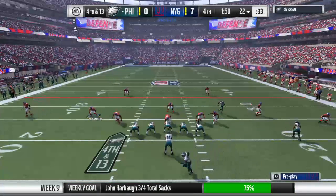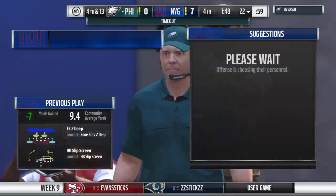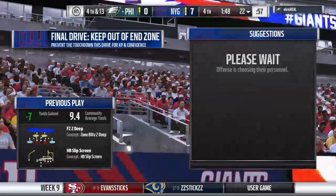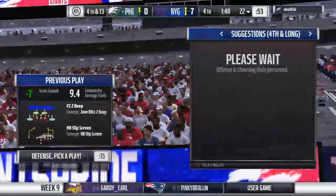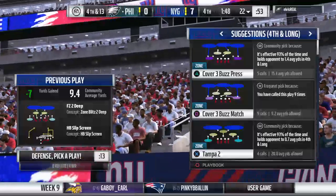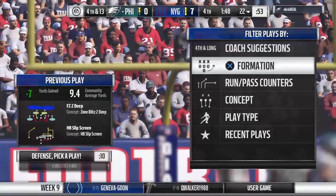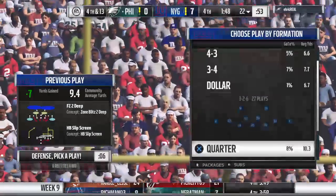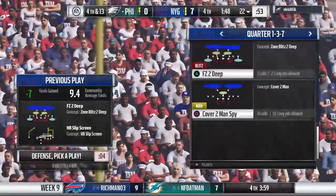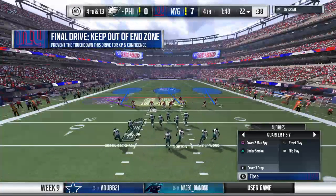Well, the beauty of screen passes is they take a little time to develop. Now on 4th down, we've got a whistle here and a timeout. It's just their first. They've got 2 more to use here in the final stages. Down 7, and they've got to go for it here on 4th down.